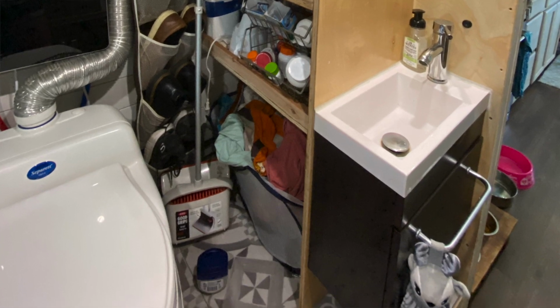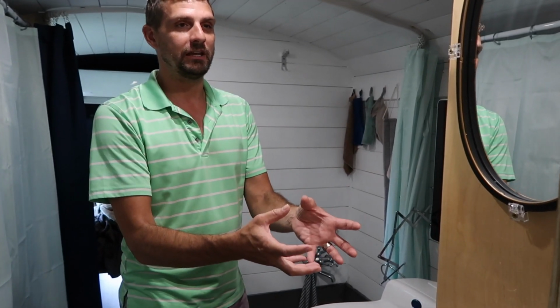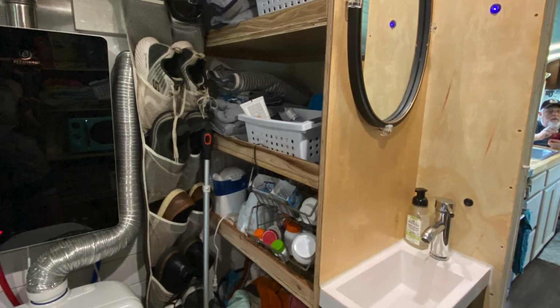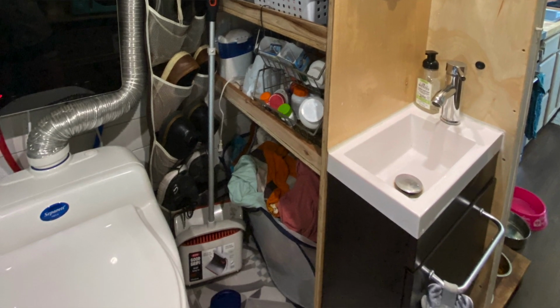We didn't want the same place to wash your hands as we do food, so we wanted a separate space just for hands and bathroom stuff. And it did give us a lot of extra space behind here for extra storage, just for our toiletries and things that we need, and laundry.